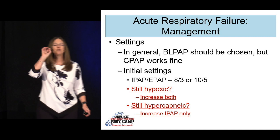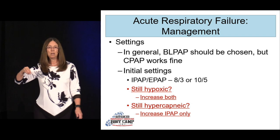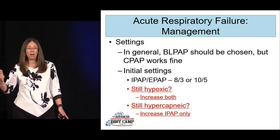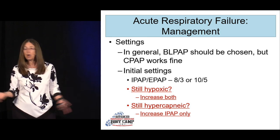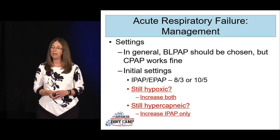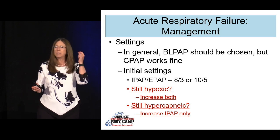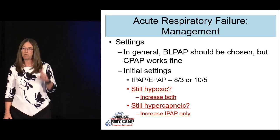Memorize one thing. So in general, if you're going to be grabbing a non-invasive machine, most people will use bilevel, so that's fine, and the numbers you want to remember are either 8 over 3 or 10 over 5. And if you can't remember, I'll tell you the person to ask. Ask the RT. It's not a sin to talk to an RT. They know. In fact, I've learned some of my best airway management tricks from RTs over the years. They have some fantastic insight. And if you ever can't quite remember, they'll guide you. It's like, well, what do you think about 8 over 3 or 10 over 5? It's like, oh yeah, that rings a bell. That sounds good.